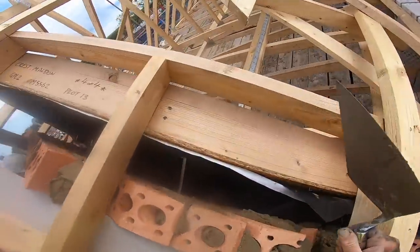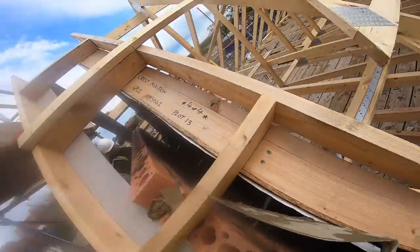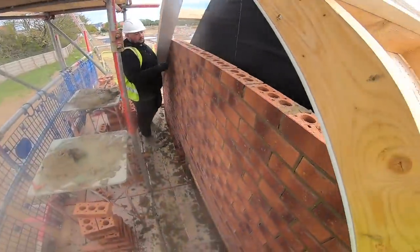Some wall ties there. 1, 2, 3, 4, 5. One more and then wall ties.